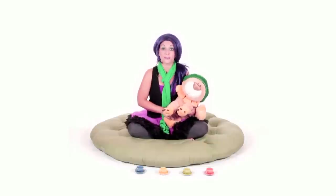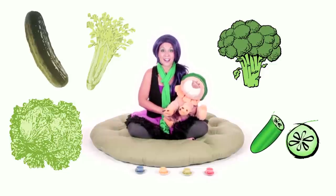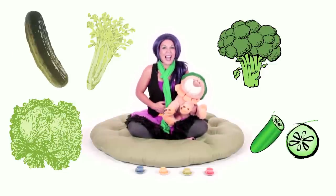My scarf! My scarf is green! Good job, bananas! Why don't we think of some things together that are the color green? There's lots of yummy foods to eat that are green, like celery and broccoli, lettuce, cucumbers, and pickles. I love pickles. I know something else that's green. Do you think you can guess?